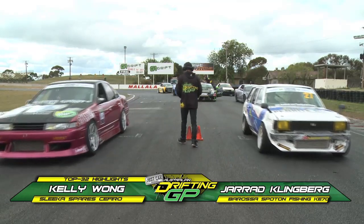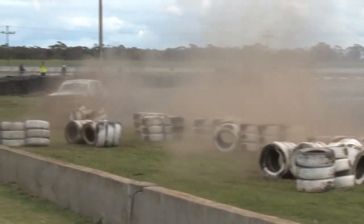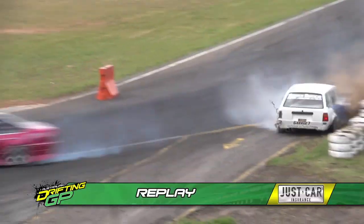Next pairing in the top 32, Kelly Wong and Jared Klingberg, both very good competitors, but big dramas here for Jared Klingberg when he clipped that tyre wall and it sent him spinning around. Let's take another look.